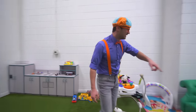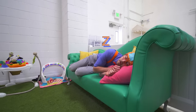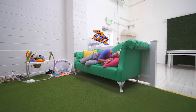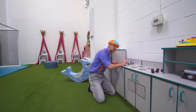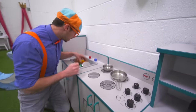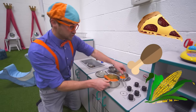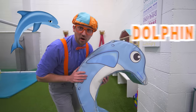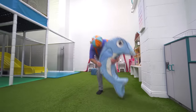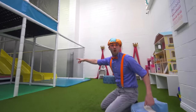Ooh. Wait, look at this. It's a beautiful couch. Watch. Wait a second. No time for napping. It's time for playing. Like a kitchen. What do you want to cook? Okay. Put the pots and pans. Ooh, yum. Ooh, corn. Ooh, chicken. Turn on the heat. Come on. Oh, hey, a dolphin. Will you act like a dolphin with me? So much fun. Ooh, come over here.